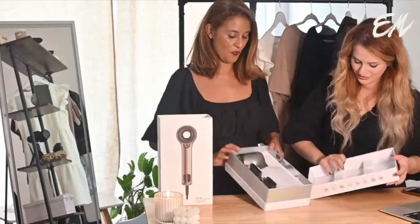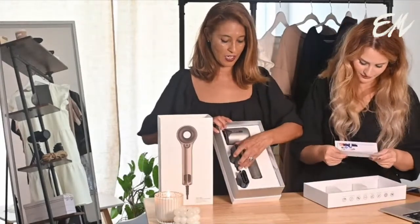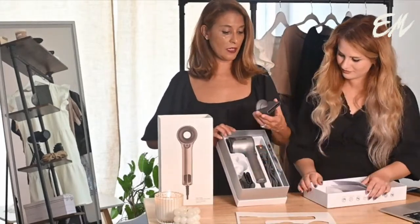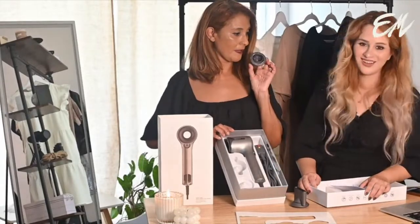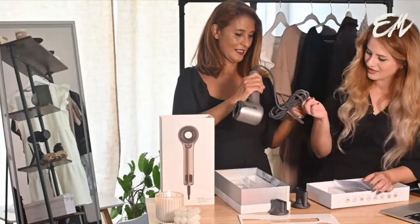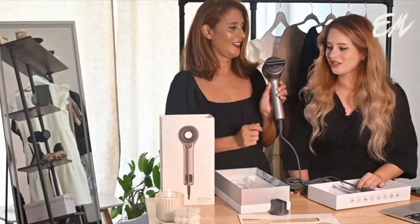There we go. Whoa, it's so small. Look. How awesome is this? You have the instructions here. I love the color. Oh, it's not instructions. It's a little note here. How cute. Okay, those are the magnetic nozzles. I can tell, look at the magnets. Nice. Oh my God, I'm fascinated. Even the cable is gray. I love that it matches the dryer. This is so great for traveling. It's such a good compact size.